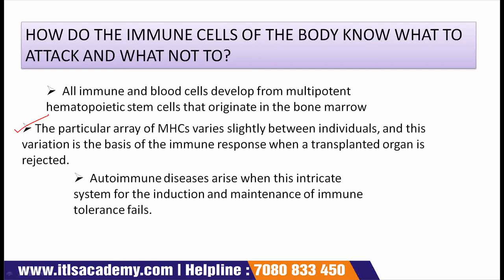Next point, the particular array of major histocompatibility complex varies slightly between individuals, and this variation is the basis of the immune response when a transplanted organ is rejected. Major histocompatibility complex and other less easily characterized molecules called minor histocompatibility antigens are genetically determined, and this is the reason why donor organs from relatives of the recipient are preferred over unrelated donors.